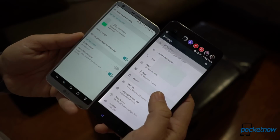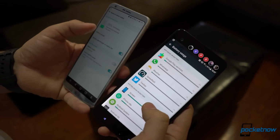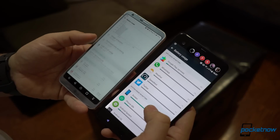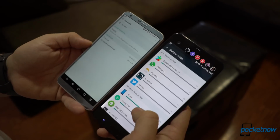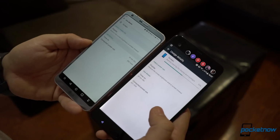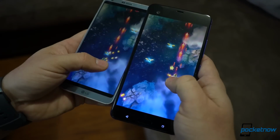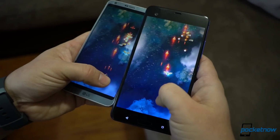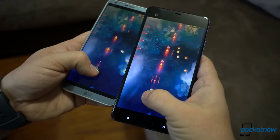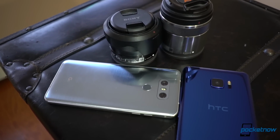Battery life is where things get mixed, as neither of these devices is what I'd call great. Even if the G6 sports a larger battery, I find that the battery drain is pretty much the same on both devices, which means you'll probably get through a day of moderate use. Notice, probably. On a high note, both devices handle graphics-intensive games great given the similarities of their respective spec sheets. But if you want to talk differences, let's go through these cameras.